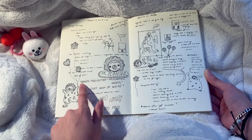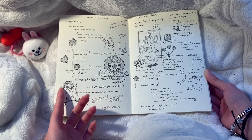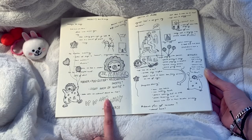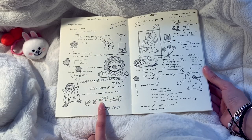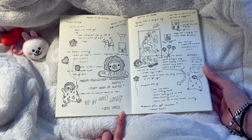So here's random things: marker, pen, glitter, holographic sheets, light wash of white. I don't even know what that means. Watercolor or colored pencil on top, which I did end up doing. I ended up doing marker with colored pencil on top, which is something I've never really done before, but definitely would recommend. Up, up, and away, Kid Cudi. Random song lyric I remember from like 8th grade.